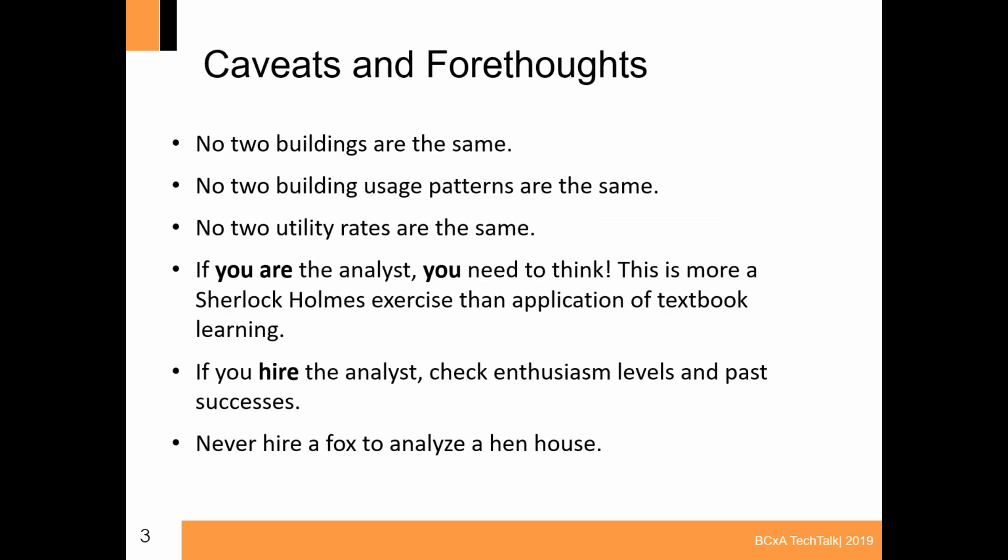So a couple of things to think about. No two buildings, patterns, rates, this stuff is all snowflake. No two are exactly alike. And you are the analyst. You need to think about what's going on. You need to have context. I use the term Sherlock Holmes because you don't know what you're looking for half the time. You need to go into a building or a system and look at the data that's coming out and say, does this make sense? Does what I'm seeing graphically represent what should be happening? Or does it represent something that may be amiss?